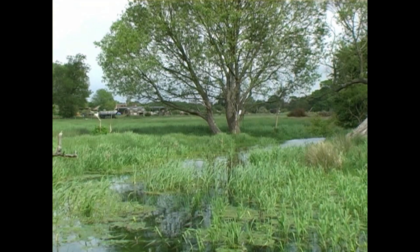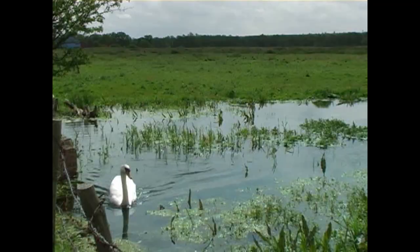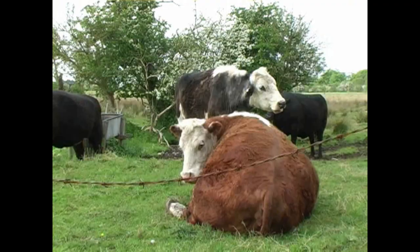That little noisy bunch was another group of Canada geese flying over. And as you see from this delightful scenery, we're back into the countryside and open marshland, complete with swans and cattle.